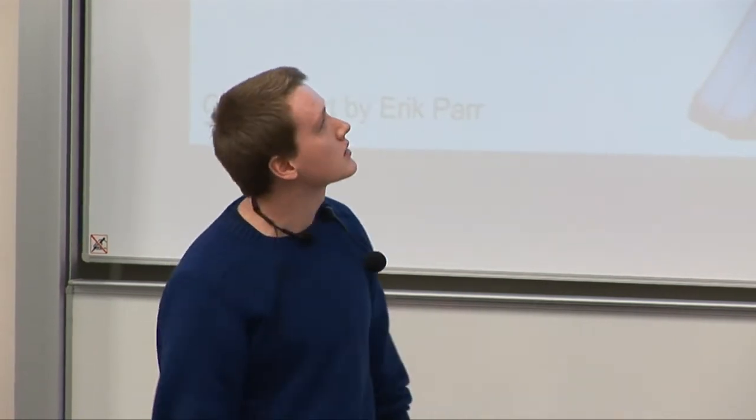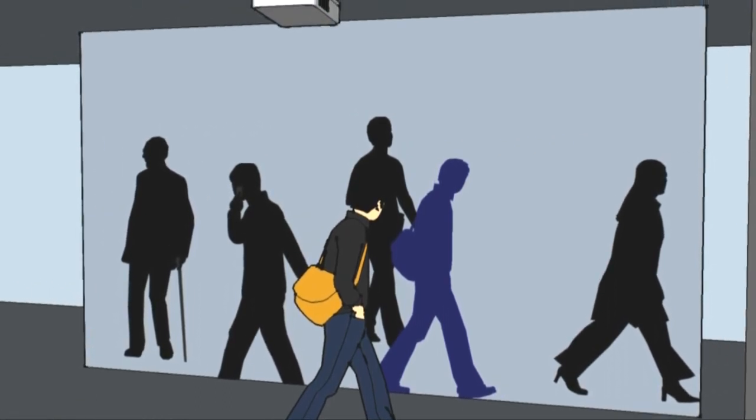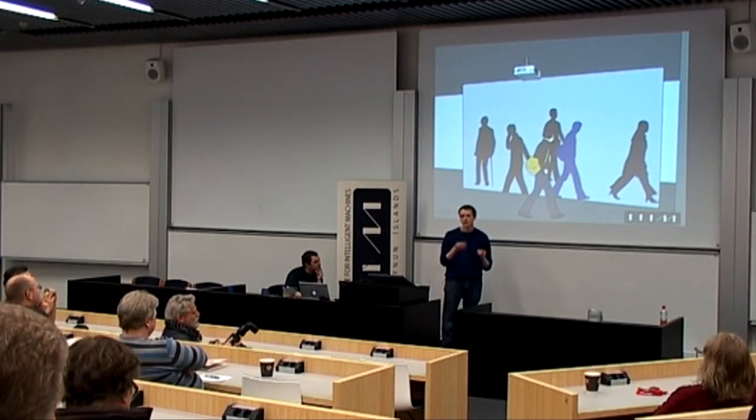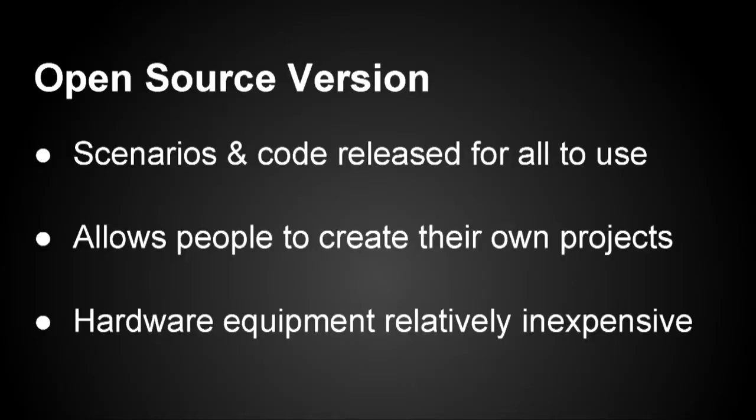The next thing that we are planning to do is to make a networked version of this. So, for example, let's say we have an installation in Japan and an installation in Iceland. A shadow in Japan could wave to a shadow in Iceland, getting this interaction between different countries and cities. And finally, we want to, of course, release this open source so that anyone can contribute to this project later on, when we have a more stable framework for doing all these things.